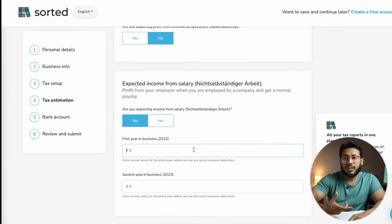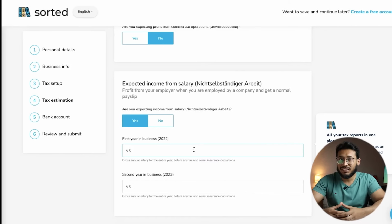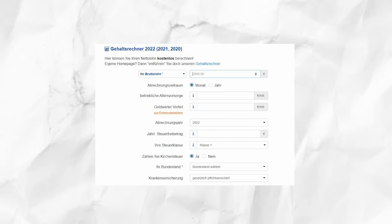So obviously, if you're a full-time employee, you know how much you're earning this year, you can extrapolate it, and the next year as well. If you're not 100% sure, you can always use different kinds of calculators that are available on the web.